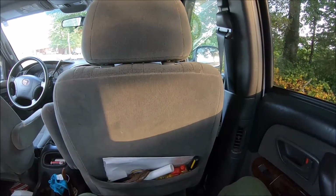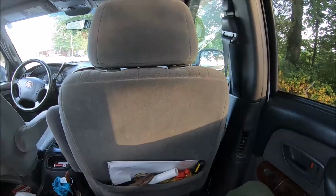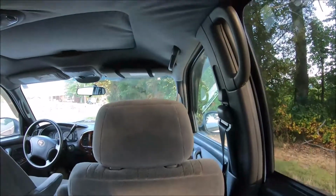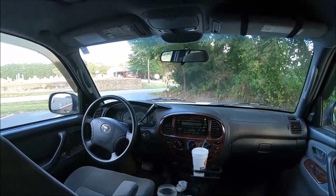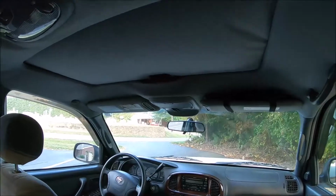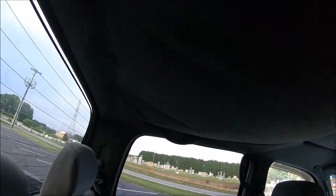And then shutting the door, even for this year model, it sounds very solid. And then taking a look at the inside of the interior. As you can see here, the headliner is sagging. Can be easily fixed.